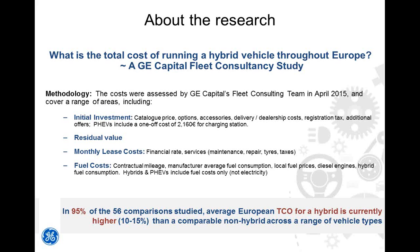Giving you a clear picture of the true costs, we have considered all angles, such as the initial investment, which is not only the purchase price, but also tax incentives and other components. For plug-in hybrids, you will also need a charging station. We assumed a rather small amount of only 2,160 euros. And before taking any decision, you should not forget that a driver will need the possibility to recharge the car at home as well as at the office. So most probably you will even need a second charging station.